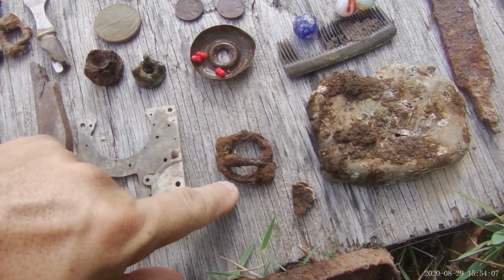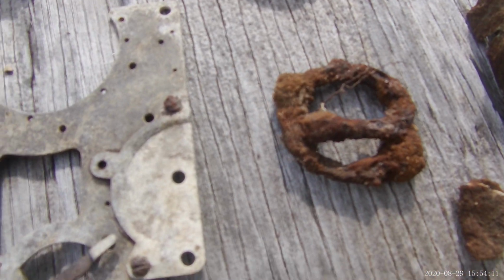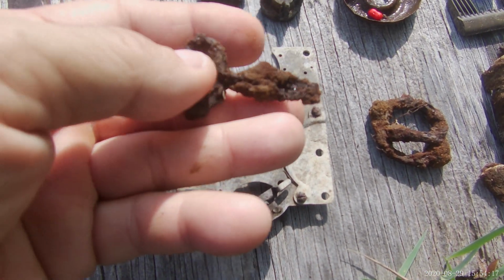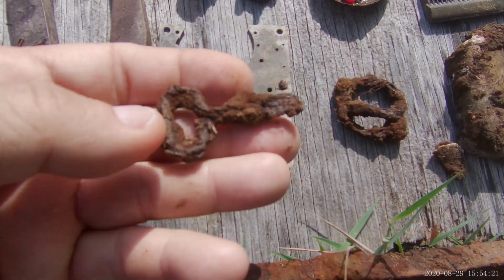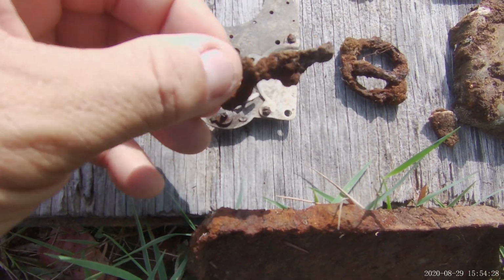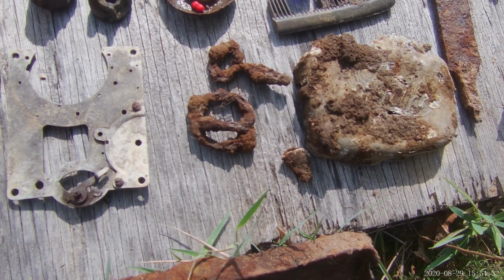This looks like a buckle of sorts. This is just a corner off of that tin. This looks just like the key that would have been used to open up sardine cans. You know, when you insert the key and you turn it to take off the strip of metal on the side, the way they used to do. So maybe that is a sardine can, I don't know.